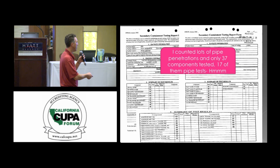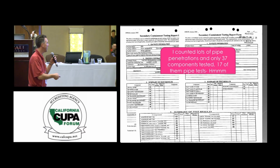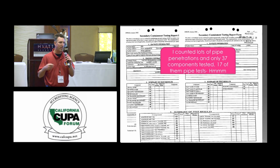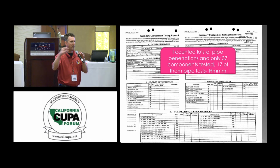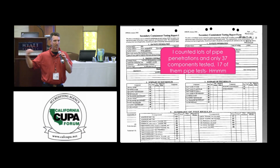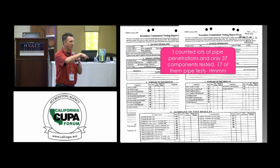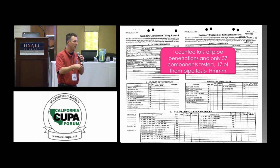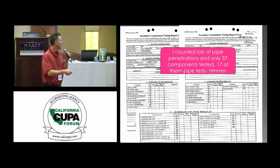So that was a lot of piping penetrations. They tested 17 pipes. Now, for every pipe test, there's 2 penetrations, right? Normally, unless you use jumpers. You got a pipe here and a pipe here, you do your test. So for every 2 places you see one leaving a tank or coming through a wall, for every 2 there should be 1 test.